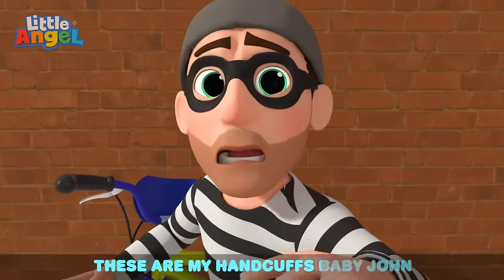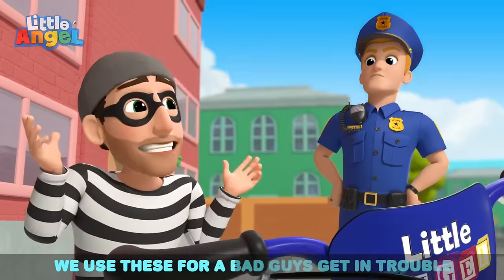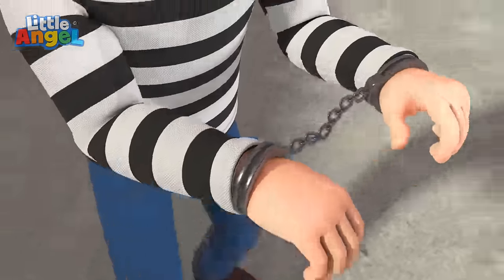These are my handcuffs, Baby John. We use these when bad guys get in trouble.